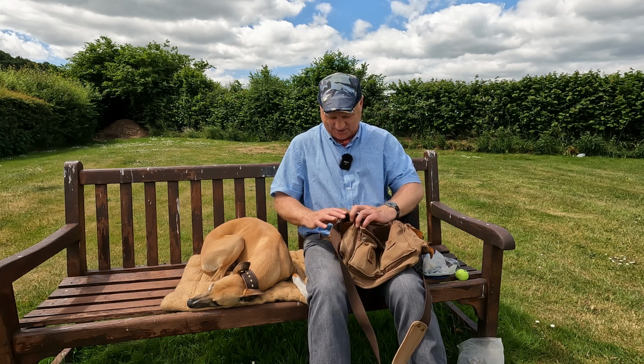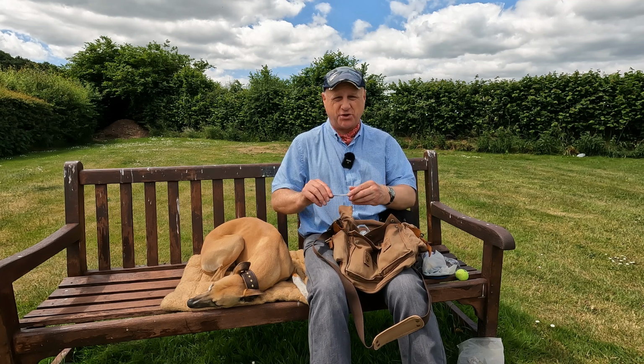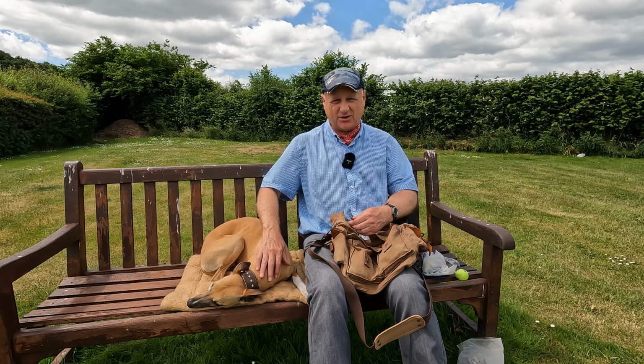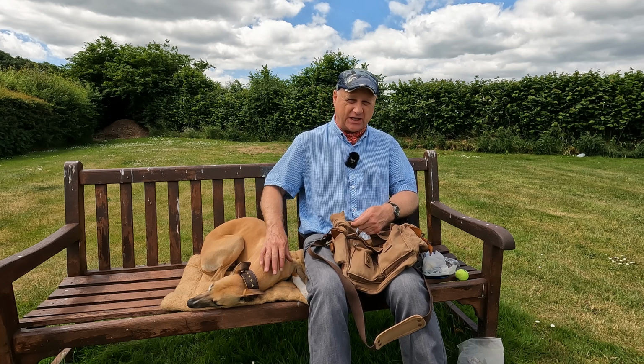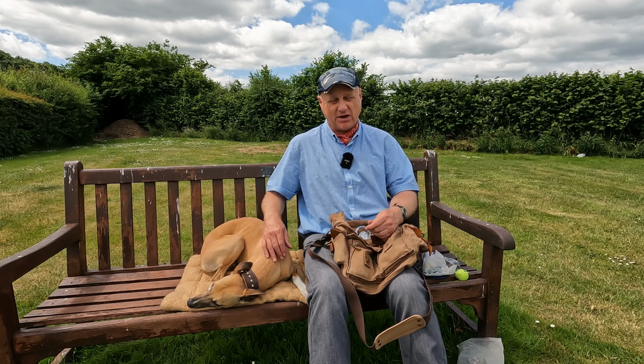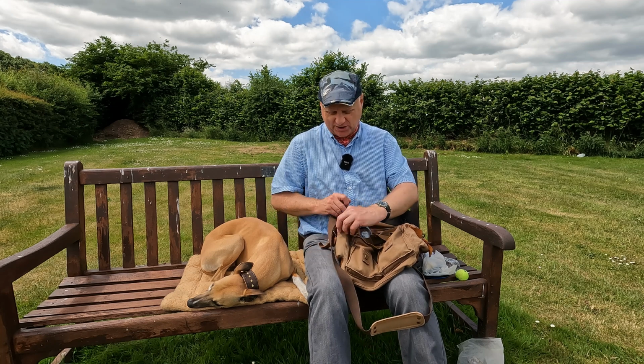Right, what have we got in the sides, Logan? Yeah, very important, a tick remover. Logan, he'll pick up the odd tick from time to time. The great thing about a Whippet, of course, is they've got short coats, so they're easy to spot. I'm not a problem because I never wear shorts.